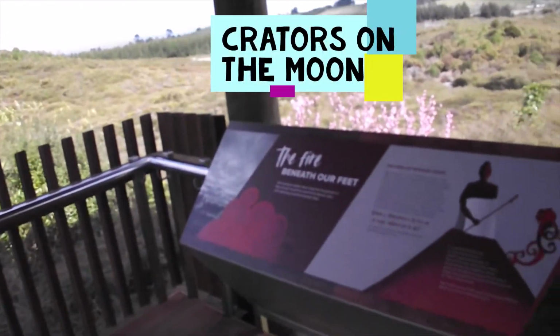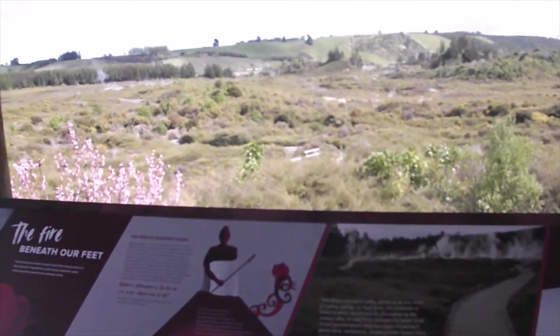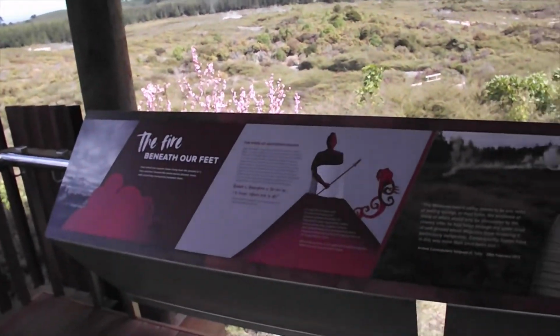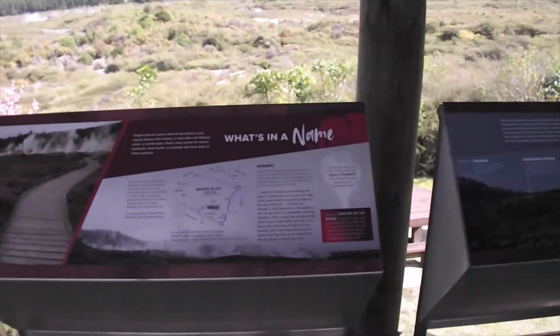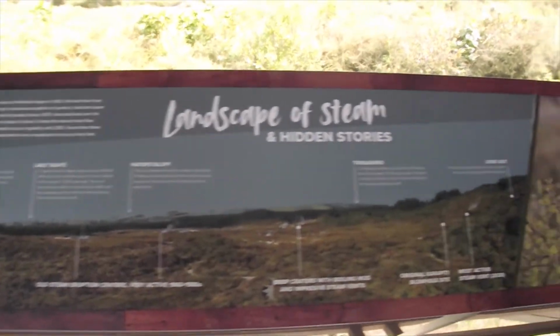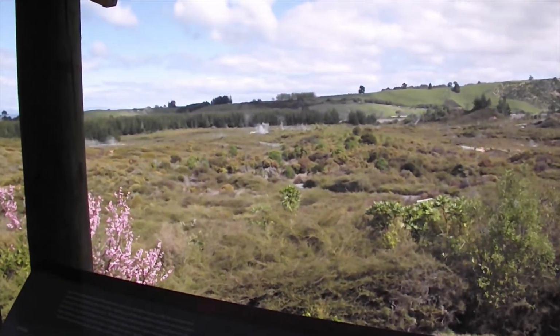Okay, so today we're down at Taupo and we've come to what's called Craters of the Moon. So join us and we'll go for a stroll around this and we'll take in anything that's worth seeing. This is the first pavilion as you come through the building here. Just gives you this view over all the vents. So we'll take a wander and see what we see.